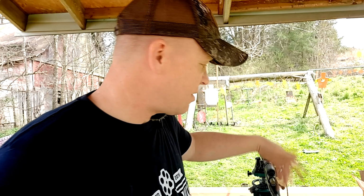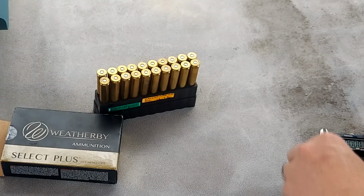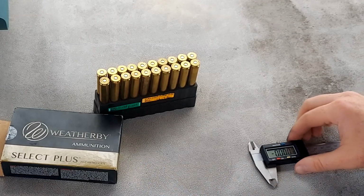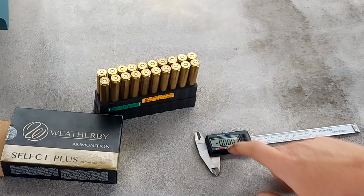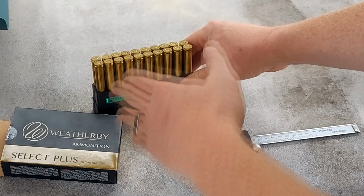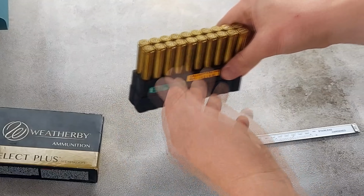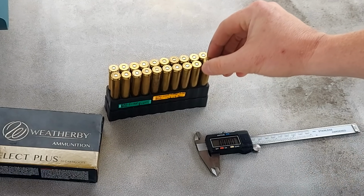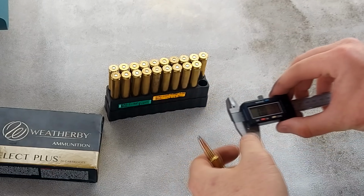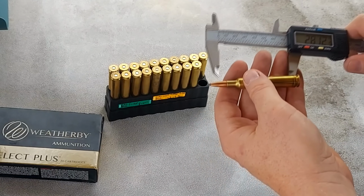But let's flip the camera around and I'm gonna measure some of these loaded cartridges, just see what happens. All right, so I'm gonna try to do this where you guys can see it, but I got my calipers over here measured to 1/1000th of an inch. Good news is it is Weatherby brass. They kept it in the Weatherby box. This is how the Weatherby come. But let's just measure some of these for overall length, best that I can.